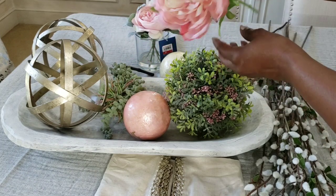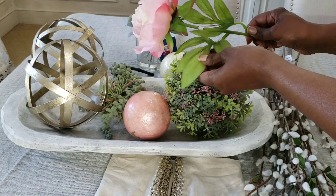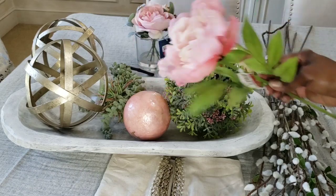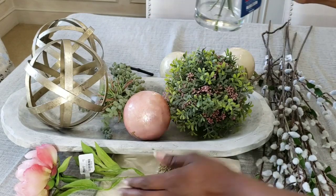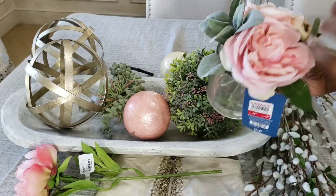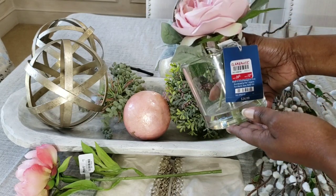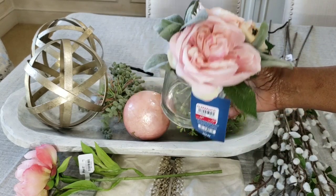I picked up this little single pink one. If you guys remember my refresh in my guest bedroom or bathroom, I used the color pink, and so I'm going to continue using pink in the bedroom that's connected to the bathroom. And so I picked up a few other things to go in that room to complement the bathroom. And so this little arrangement was on sale for $12.98, and all of the summer clearance items were 60% off.